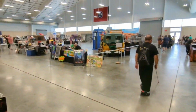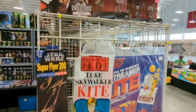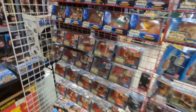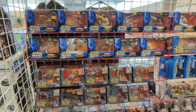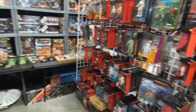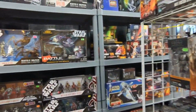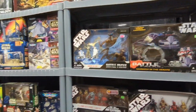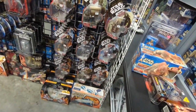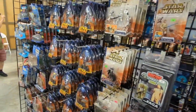tooth. We're going to skip all this area for the moment. We'll come back to that. We are here to see Star Wars stuff. There may or may not be lots of talking. I'll see. Reasonably priced stuff. Who knew?